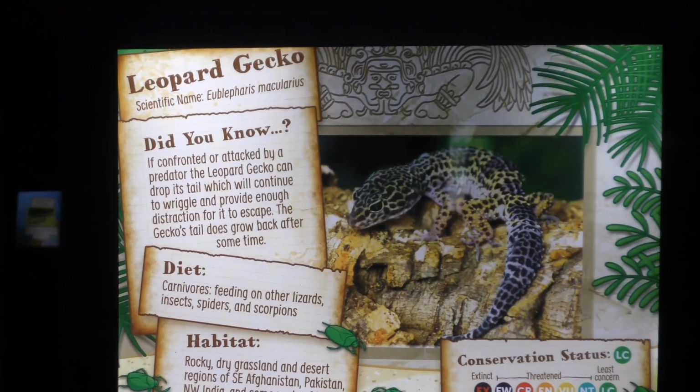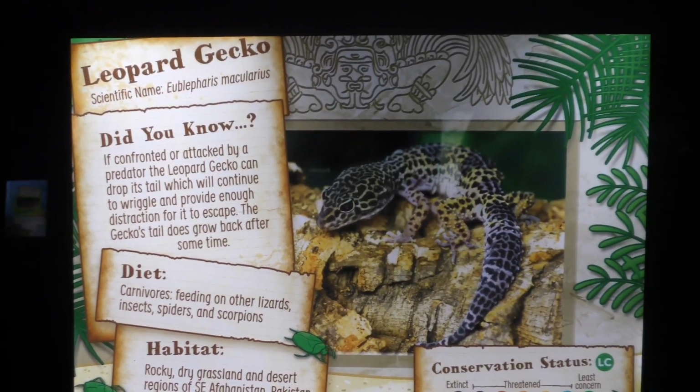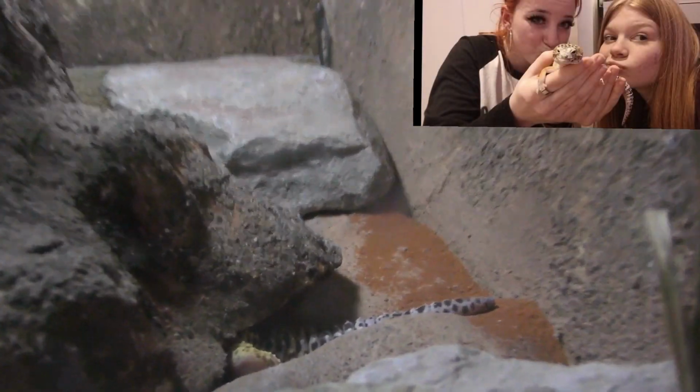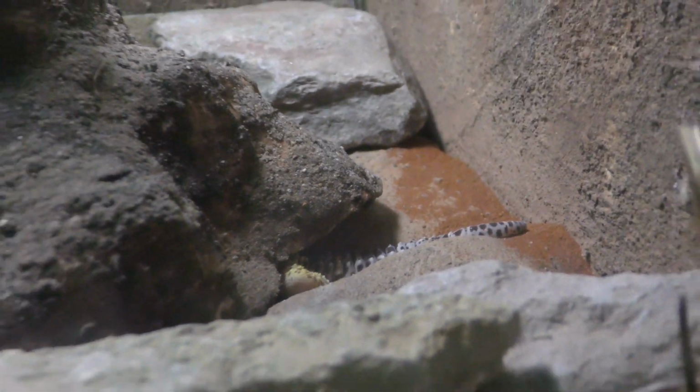Every time I do a Paultons vlog, I always end up shouting out my best friend Zanna, because she has a leopard gecko called Ziggy. There's the back end of this Ziggy. Yeah. Hi Zanna. You alright, those girls? Would you? It's so cute.